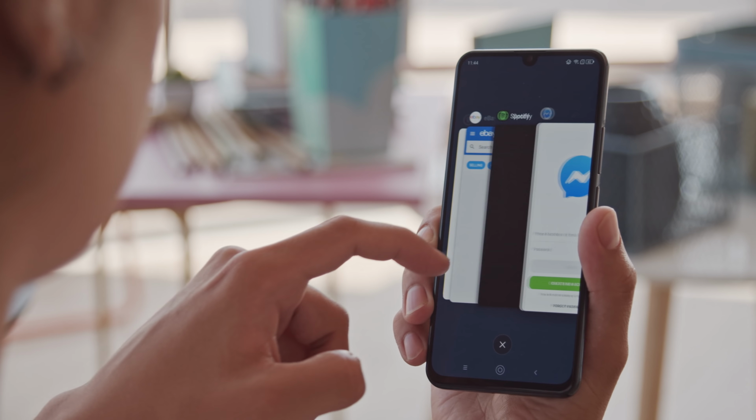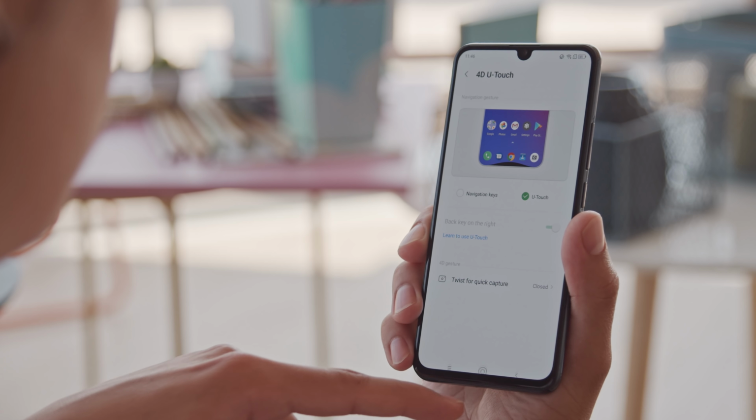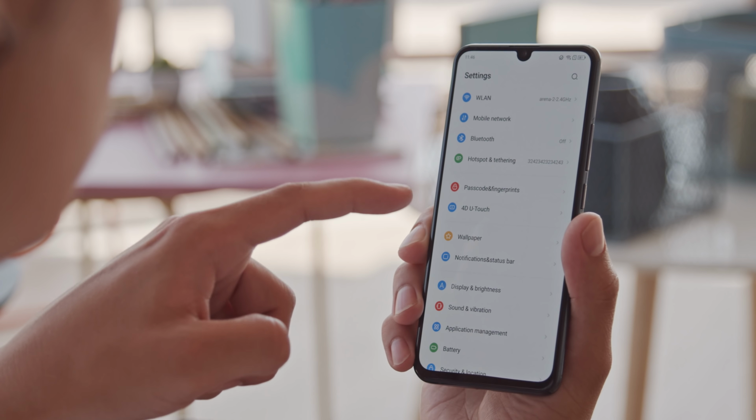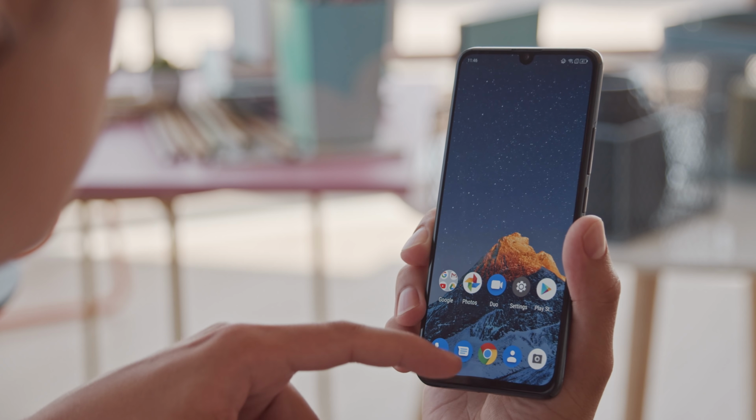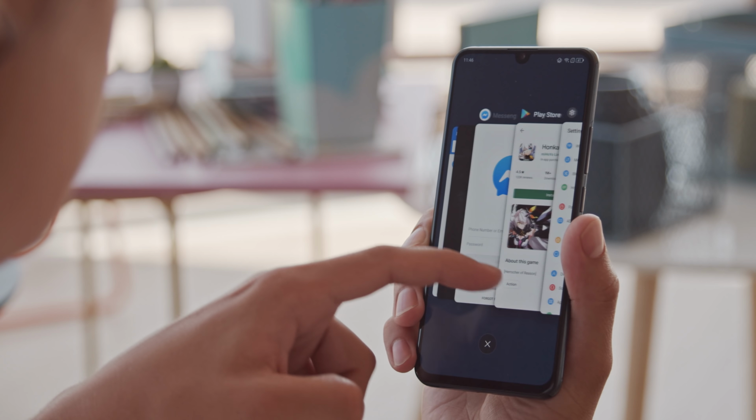You can navigate with the on-screen keys or with Lenovo's swipe gestures. Swiping from the bottom of the screen goes back. Swiping from the bottom and holding goes home. And swiping from the edges opens the task switcher. It is worth mentioning that there is no NFC though, in case you needed that.